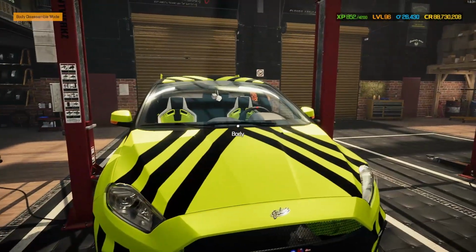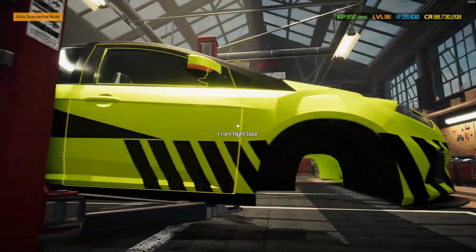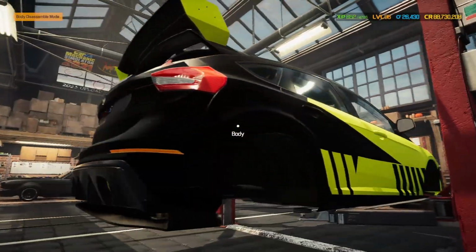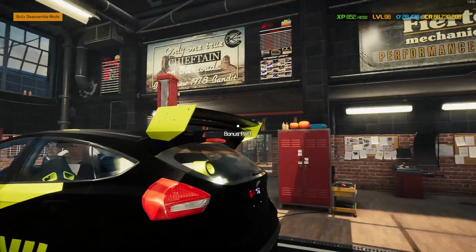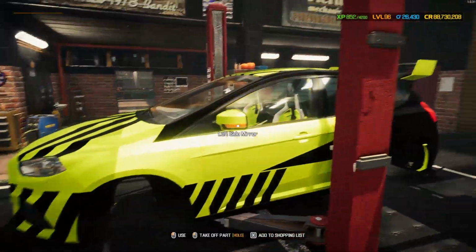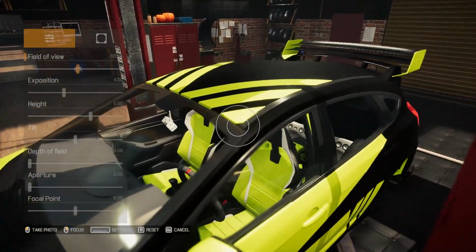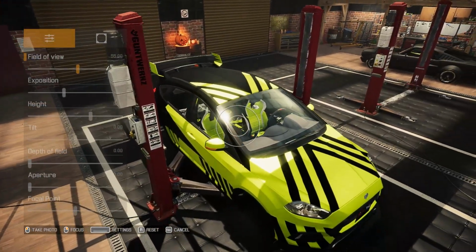Obviously, the stripes crossing up at the top there. We've got the hazard stripes down the side in the black on the yellowy green. And then we've got the green on the yellowy black just there with a few little shapes thrown in for good measure. Down the back is mostly just in a black there. Just a little bit of that green on the spoiler. It's mirrored on the other side. And then on the roof, we do have a little bit of them checkers crossing over into each other. Just a little bit there. I think it's looking pretty good.